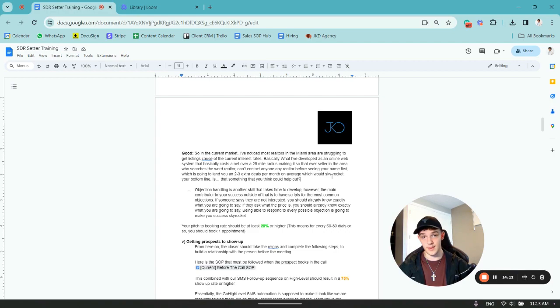So the difference here is we're not using even the word SEO. We're basically telling them what we do, describing what SEO does. It's essentially going to put you at the top of Google, right? And this is the Google Maps search engine optimization kind of stuff. So casting a net over a 25-mile radius is something tangible. Every seller in the area who searches up the word realtor cannot contact any other realtor before seeing your name. That is something that everyone can actually understand and have a grasp on how it works, right?